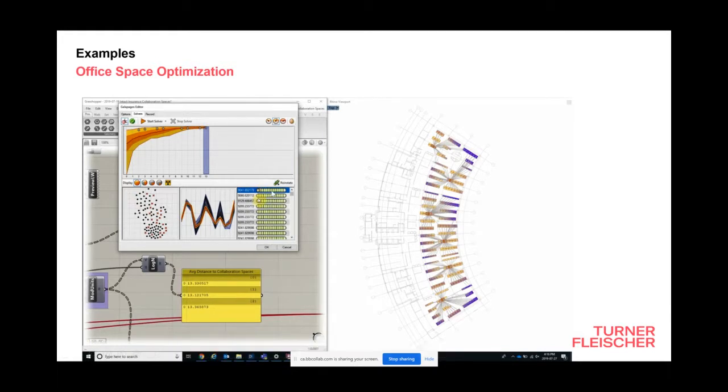We can then sit with a client, go through all of the permutations, identify either the most optimal or those that could be preferential, isolate them, come to a design decision, and all of this can happen within hours instead of days or weeks. So very, very powerful there.